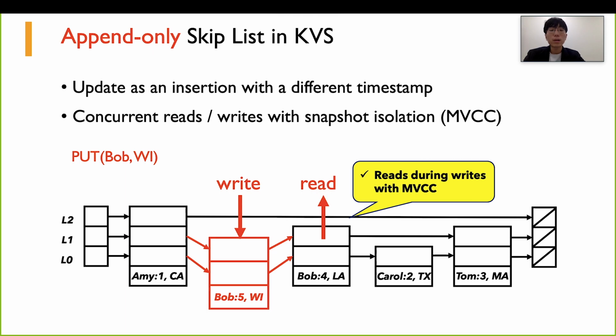For example, let's say Bob currently lives in Louisiana but will move to Wisconsin. Instead of directly updating the node for Bob, a new node with an incremented timestamp of 5 will be inserted. While Bob at Wisconsin is added, we can still read Bob at Louisiana, allowing for concurrency.